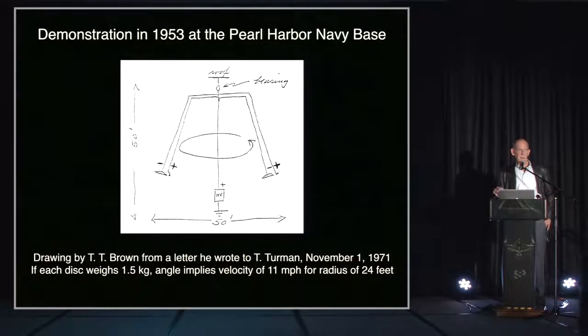And this is from a letter I received from Tom Terman, who was in contact with Brown in the early days, and they corresponded. And Brown wrote to him, drew this diagram of the Pearl Harbor demonstration. Based on the angle he's showing, you can figure at least 11 miles per hour for the disk speed here. You figure the radius here is around 24, 25 feet from Brown's measurements.